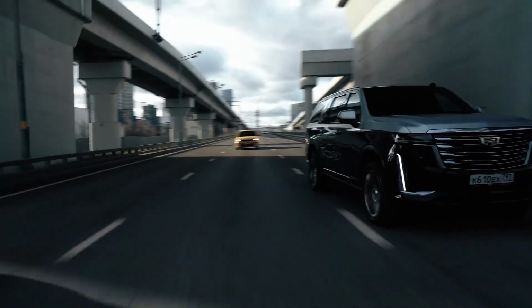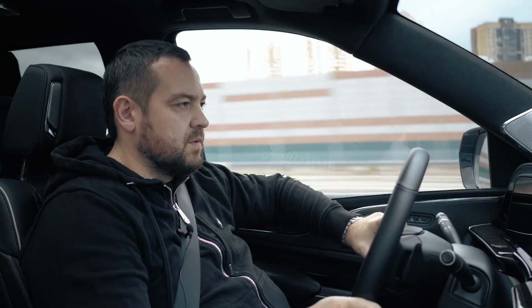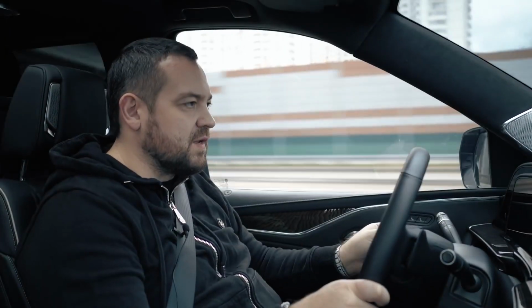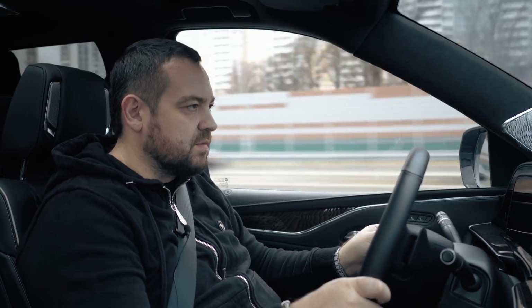What you've got, Cadillac? 125 miles per hour is not a problem. 118 in this turn. 115. It keeps 115 in this turn and feels quite stable. It feels very confident at this speed. There is not even a hint of losing control.